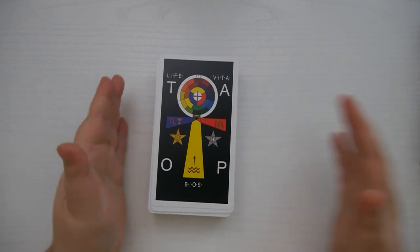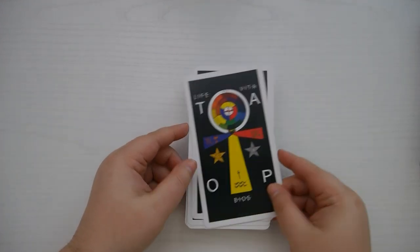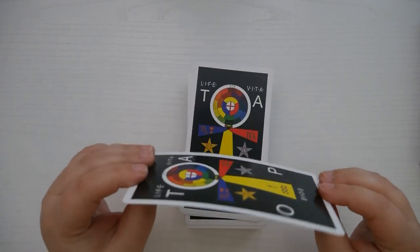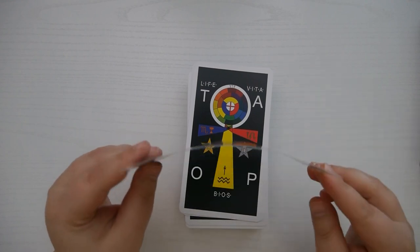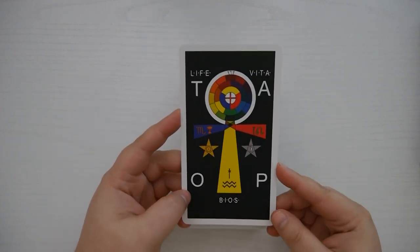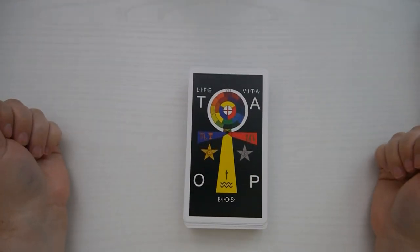So let's go ahead and take a look at the cards. This is the back, and cardstock-wise, it is on the thinner side. It doesn't feel cheap, but it is on the thinner side, I will say that. It doesn't have a matte finish or too glossy a finish to the card itself. So let's go ahead and take a look at the cards.